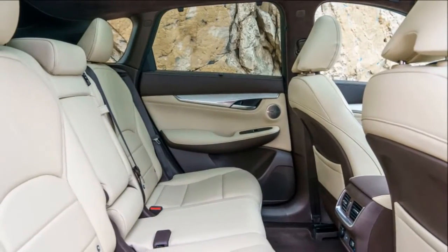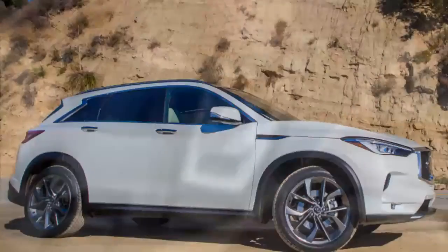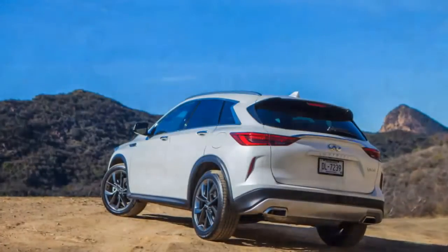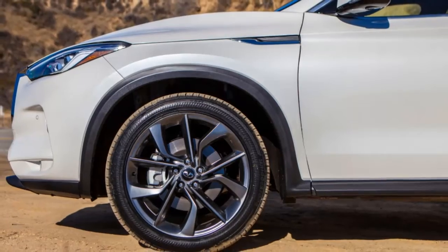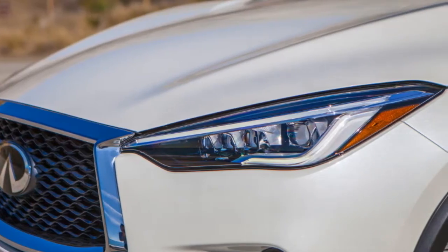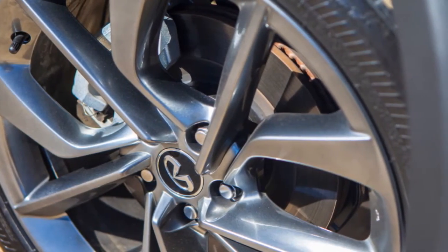The result is 268 horsepower at 5,600 revolutions per minute, which is lower than the outgoing 3.7-liter V6's 325 horsepower at 7,000 revolutions per minute, yet peak power comes earlier. More to the point, the VC-Turbo produces 280 pound-feet of torque at an insignificant 1,600 revolutions per minute, besting the V6's 267 pound-feet at 5,200 revolutions per minute. That is significantly more usable oomph, even as it sips 35% less fuel, 27 miles per gallon versus the V6's 20 miles per gallon.